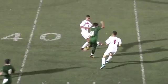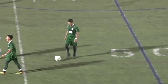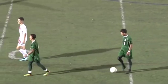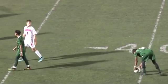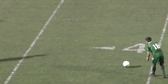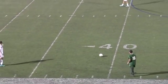Off the head. And now collision. And Roble Sandoval goes down, did a little somersault and got up. Another one bites the dust. There's a lot of people going down.